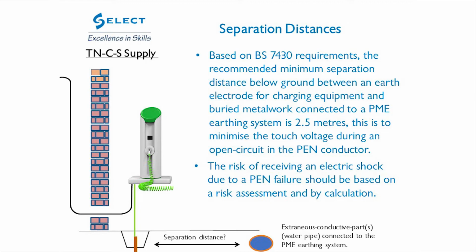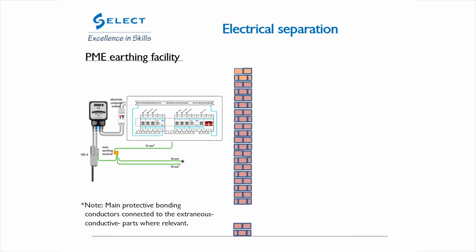For example, is it possible to simultaneously touch any conductive parts that might be connected to the PME earthing terminal and the vehicle during charging? Some DNOs may have their own requirements for separation distances between different earthing systems, which may be different between each region within the UK.